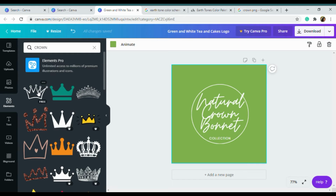Now that I've zoomed in, I see that those are not stars, those are crowns as well. But you get what I'm saying? The ones that say free are of course free, and the ones with the crown around them are the ones that you have to pay for.